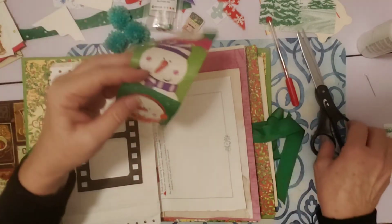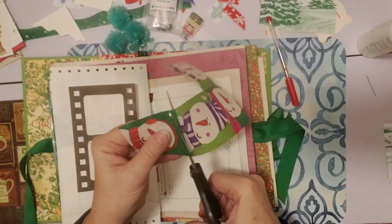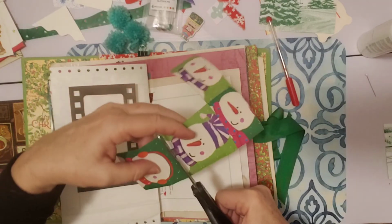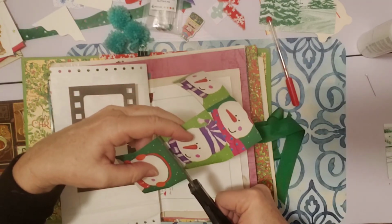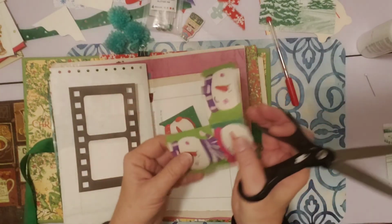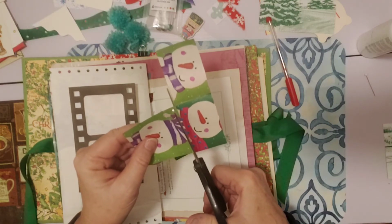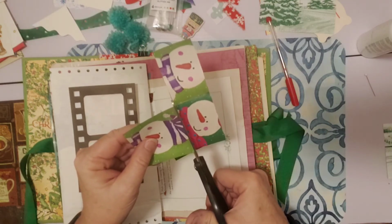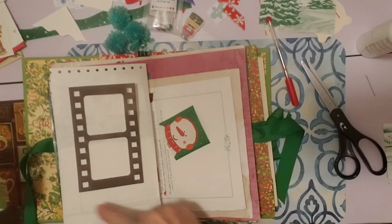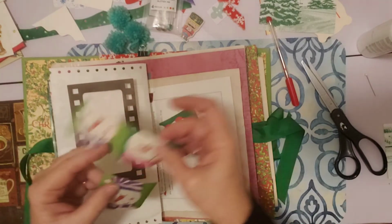So let's cut some squares here and put it, as I said, there is something happening tomorrow. So I'll have to figure out how to journal about that on this snowman page. We're celebrating someone in our family's birthday tomorrow. So I can write about that maybe down here. Put this as far up as possible, and I'm going to have to put a number on there.